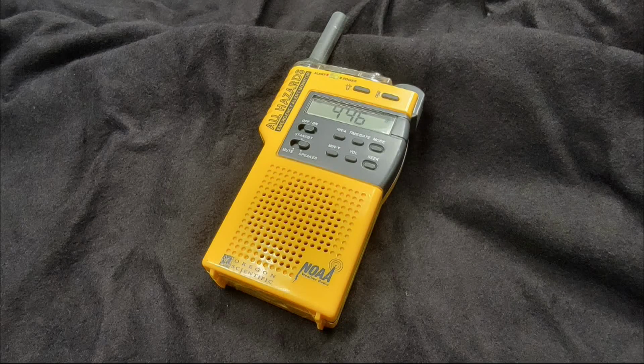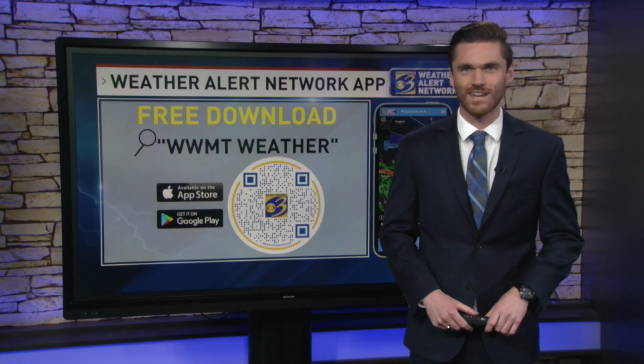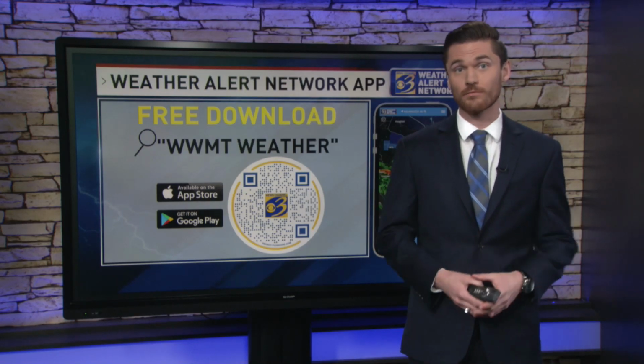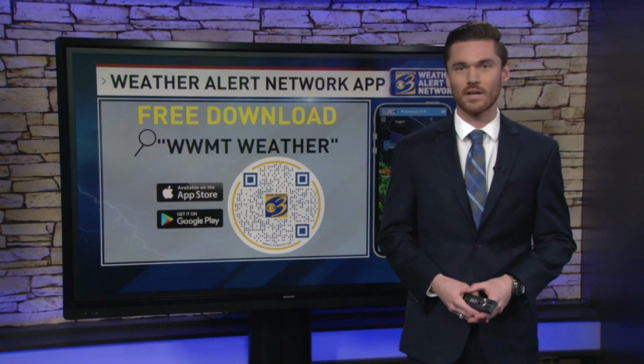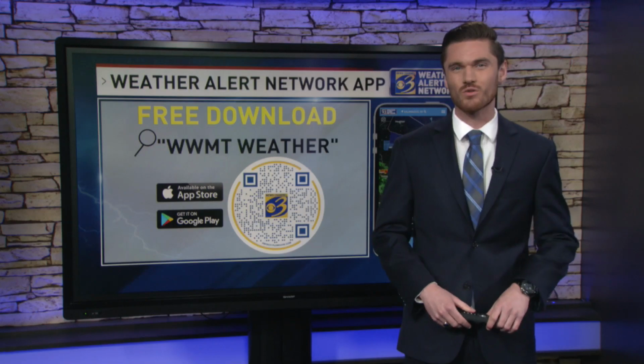That's where a NOAA weather radio comes in handy. We have one here in our Emergency Operations Center. We have one in other locations, and it will go off if there's a threat. Those cost probably $30 to $40. And of course, you can always download the free News Channel 3 Weather Alert Network app. It will alert you if a weather advisory, watch, or warning has been issued for your area. And you can also track storms in real time with radar on our app. Colin, thank you very much.